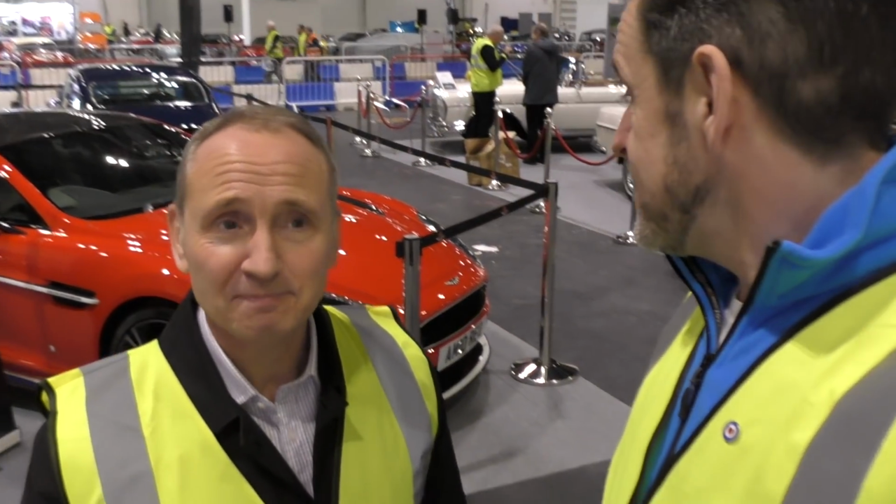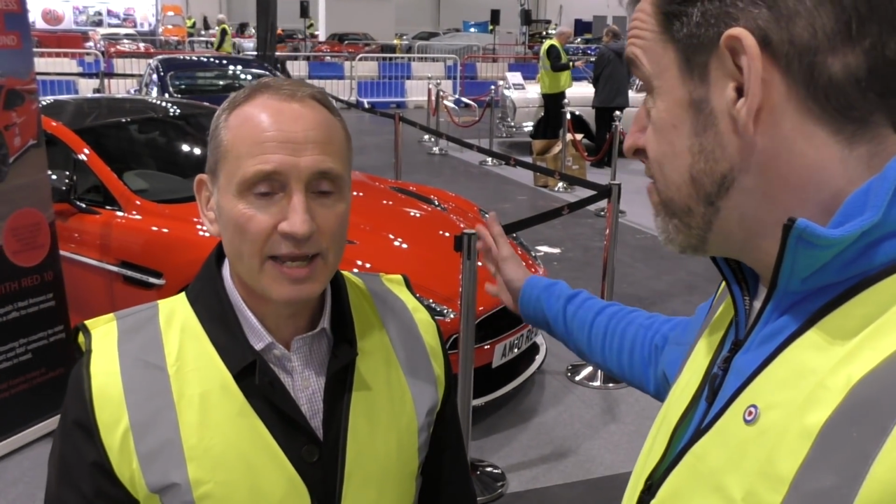So guys, I'm here with the main man himself, Humphrey. How are you, mate? You alright? Very good, thank you very much, Steve. Nice to be here. So the car's looking stunning and it's ready. It's looking shiny. It is almost ready now. We've got hopefully quite a big audience coming. Lots of people have expressed an interest to come and see the car, so it's here to be seen.